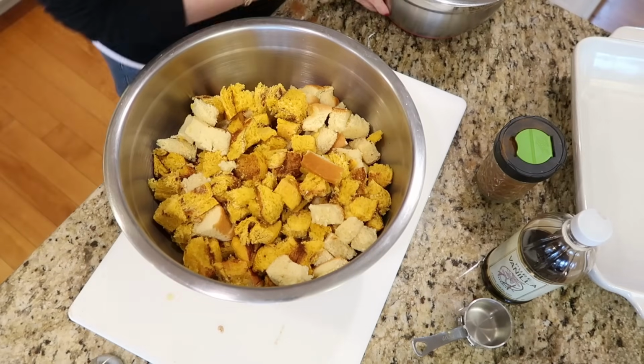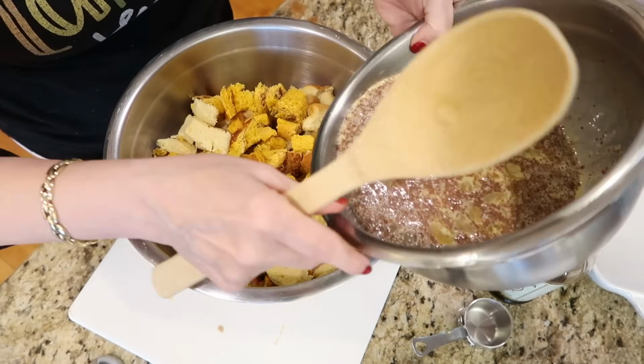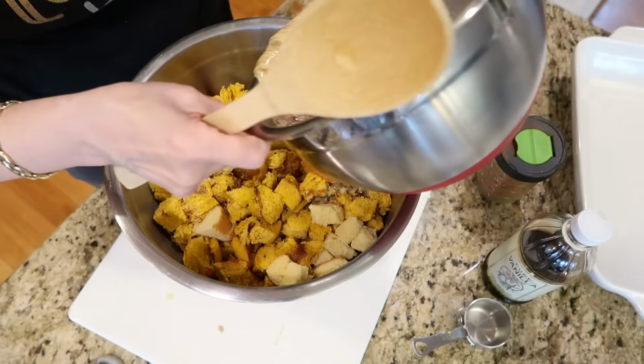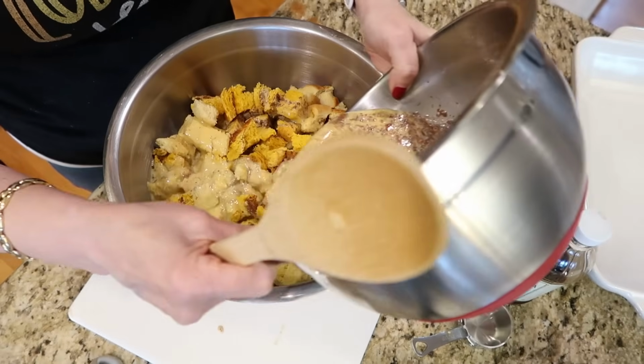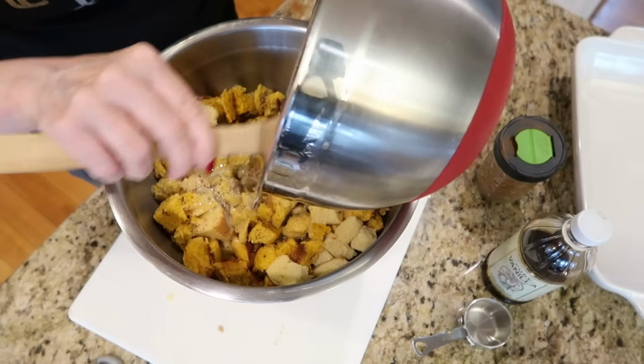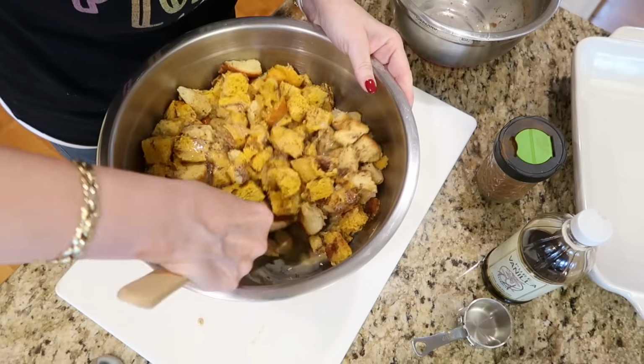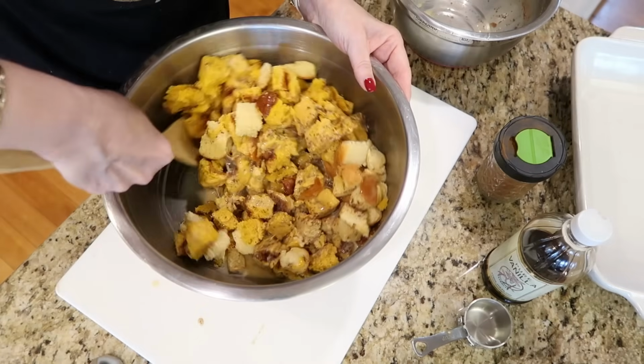So you're going to add your liquid ingredients into your large bowl of bread. Just pour it in there, and then you're going to just be sure to fold all of this bread into that mixture so everything is covered well.